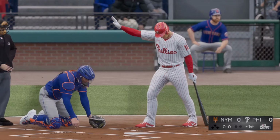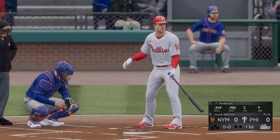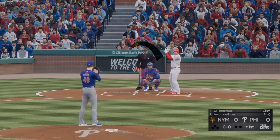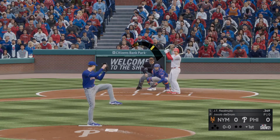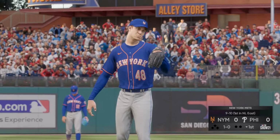And now, JT Realmuto. He'll lead things off here in the bottom half of the first. For the Phillies, the catcher, JT Realmuto. Now the pitch. As the first pitch misses to him, it's ball one.